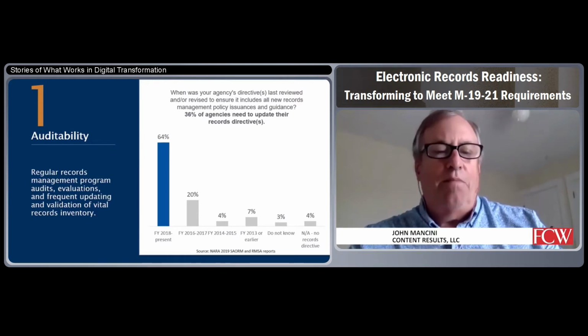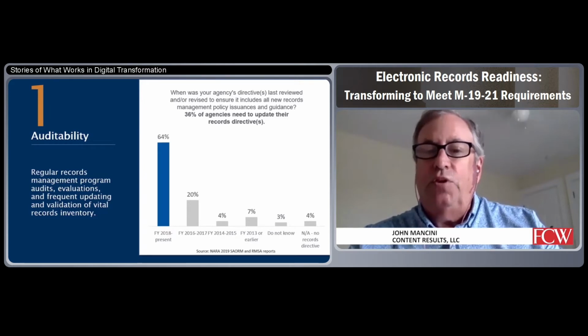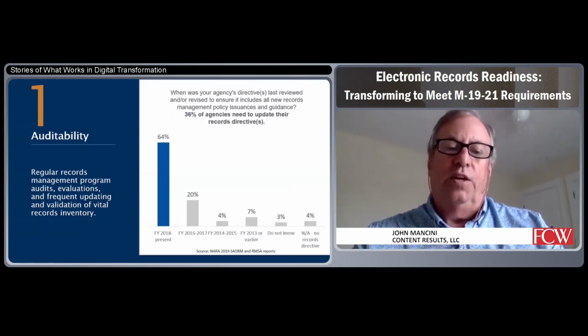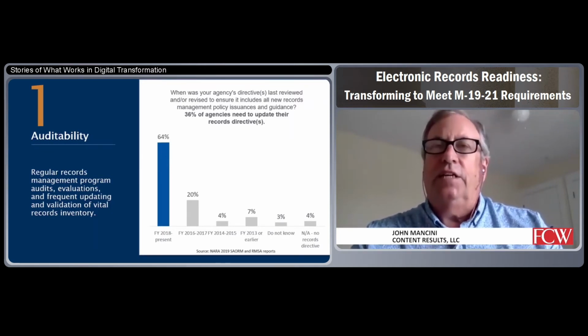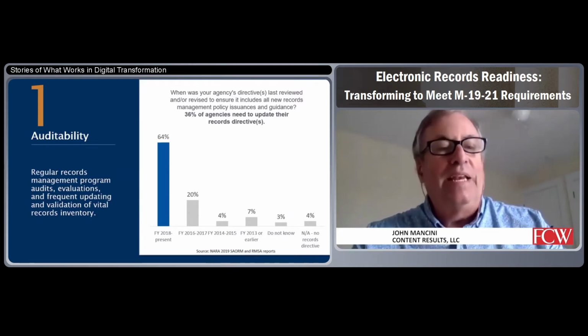The data that came back from the RMSA reports last year is that 36% of agencies, a pretty good swath of agencies, need to update their records directives in order to bring them up to current speed. I think that's a hugely telling data point, because the first starting point in accountability is to have record schedules that are up to date, that can be audited, and that can be evaluated in a meaningful way moving forward. Second point.